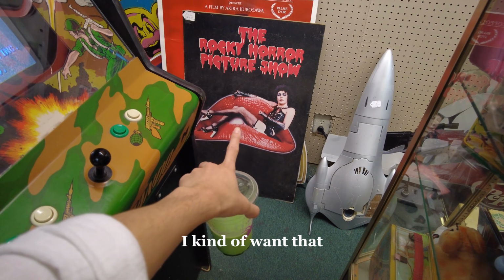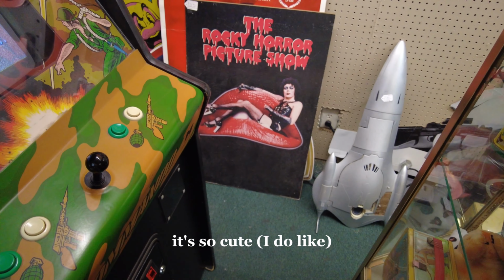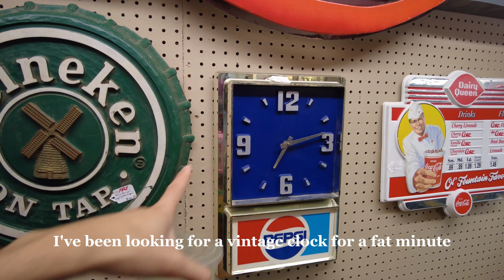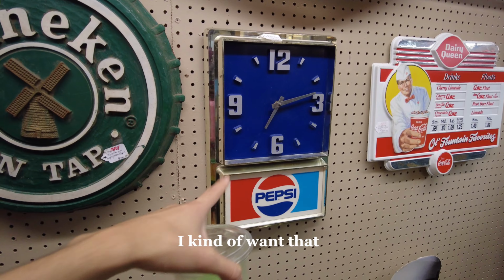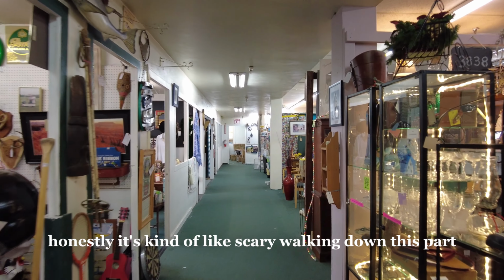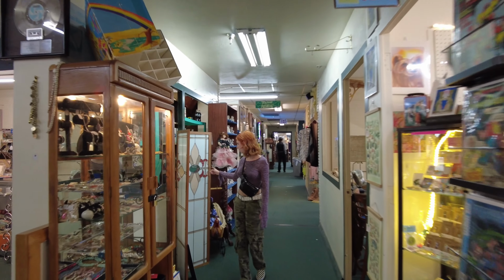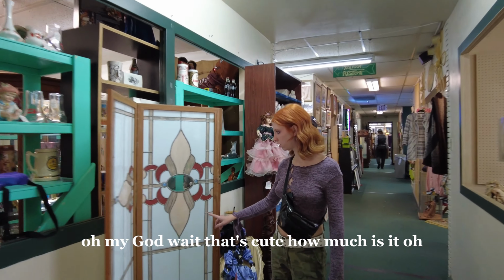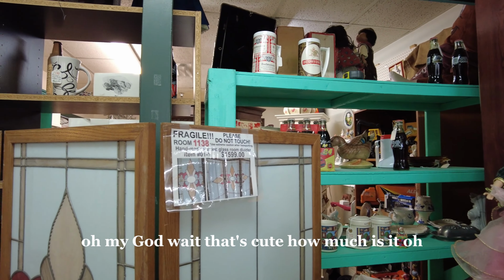That's really cute. I kind of want that. Look at that. It's so cute. I've been looking for a vintage clock for a fat minute, and this is kind of cute. I kind of want that. Honestly, it's kind of scary walking down this part. Oh my god. Wait, that's cute. How much is it? Literally $1,500. Oh.